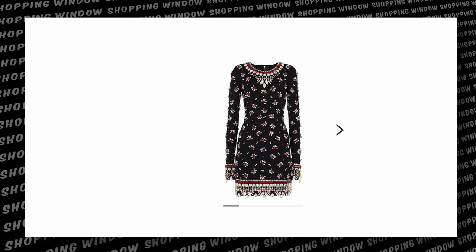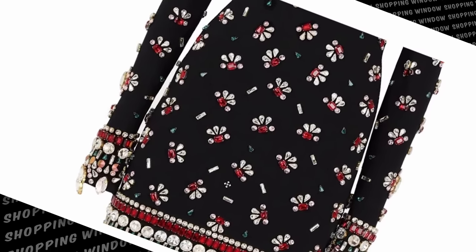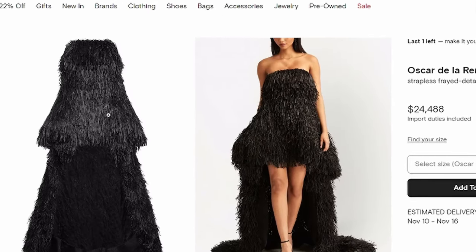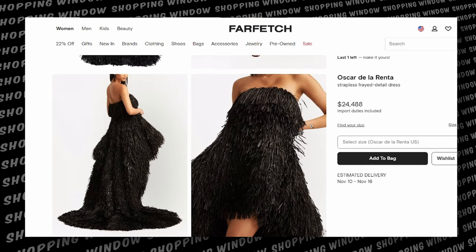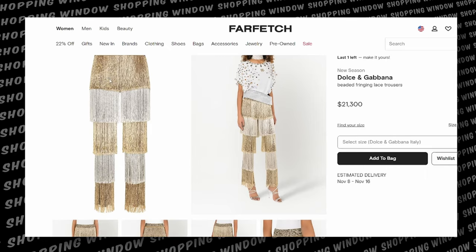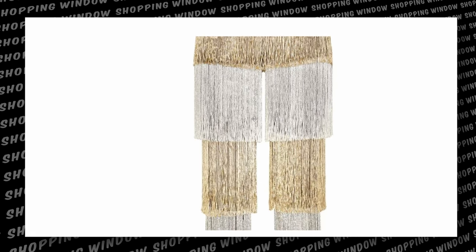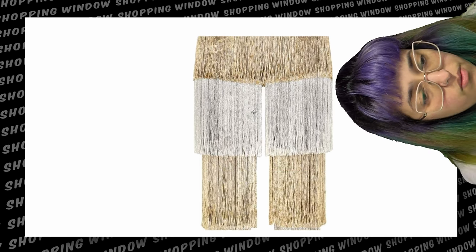Everything that's crystal embellished is probably sewn by hand, especially if the crystals are this big. I don't think it justifies the $28,000. No. Wow, wow, wow. I can feel the stress, the plasticness of this dress, and oh, I can't. Nordstrom, I'm sorry, but Farfetch has way better things than you do. Farfetch has everything I'm looking for in expensive and weird clothing.